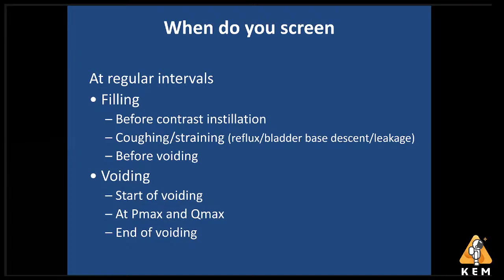So when do you use the screen? At regular intervals all the time during the filling and voiding: in the filling before the contrast instillation, when the patient coughs and strains, and before voiding. These are the shots where you take them. During the voiding, start with the voiding at the PDT Qmax, and at the end of the voiding.